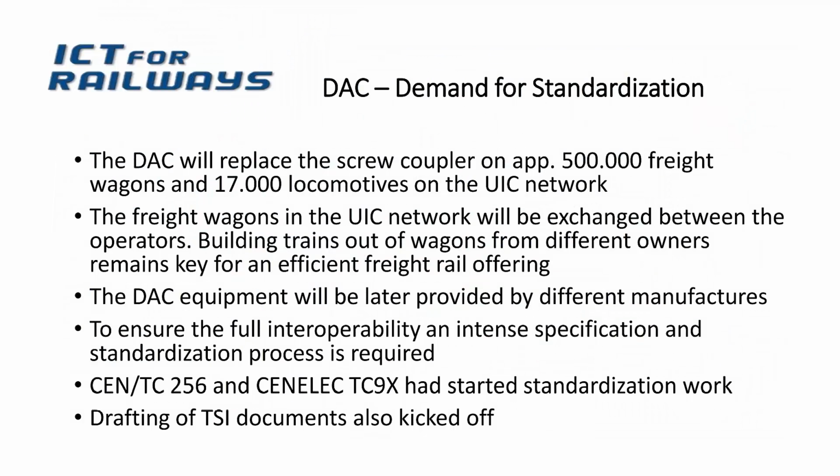Because if we're talking about the DAC and introducing a new coupling system, we have to understand that we have approximately 500,000 freight wagons and approximately 17,000 locomotives in the network of the UIC. And all of them, not all of them, but 90% of them have to be converted towards the digital automatic coupler, because the wagons in Europe are pretty freely exchanged, especially the ones of the core fleet. And what really is a challenge here, that these wagons and locomotives are owned by different rail operators.